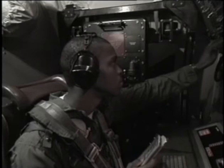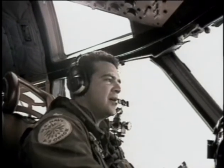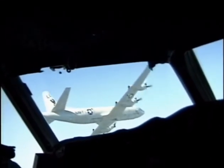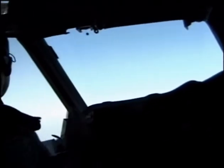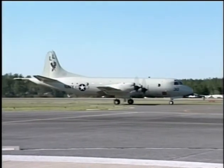The flight deck accommodates the pilot, the co-pilot and the flight engineer. The main cabin is configured as a mission operations room for the tactical coordinator, the navigator and communications operator. The P-3C has advanced submarine detection sensors such as directional frequency and ranging sonar buoys and magnetic anomaly detection equipment.